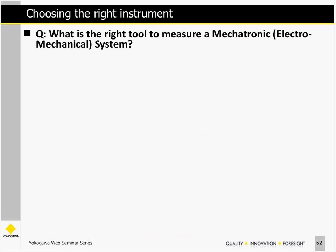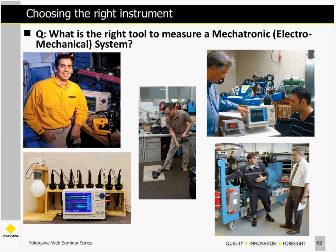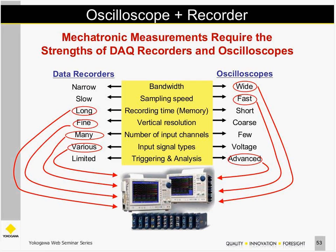So I'm going to go back to the same question I asked you in the beginning, and hopefully you feel a little bit more educated now after about an hour of going through this. And I'm going to say, what is the right tool to measure an electromechanical system? Maybe the answer is still not completely clear. Here we have still another vehicle, an industrial motor, household appliance, vacuum cleaner there, some industrial lighting, some power tools there at DeWalt. How do we measure those? What's the right tool?